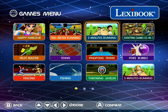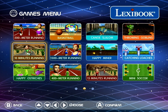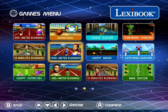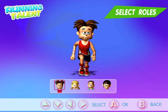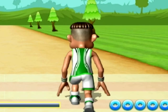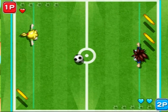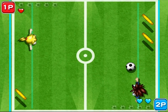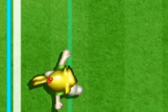In fact, there's a lot of running games on here. Some might say too many, but then they don't appreciate the excitement of differing distances. They also probably don't appreciate stellar 3D character modelling and excessively long arms. This is ultimately, though, their downfall. It's the same with mini soccer. I mean, who doesn't play football with their arms absolutely straight out to either side?